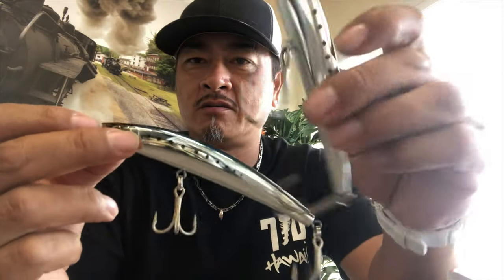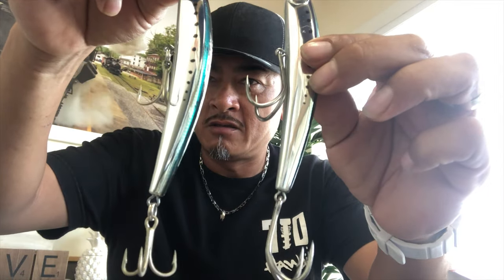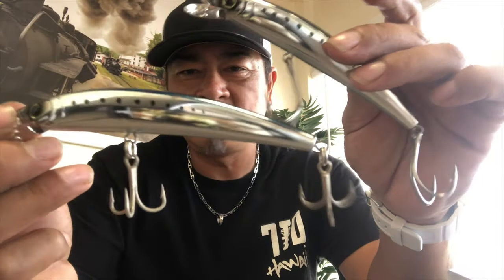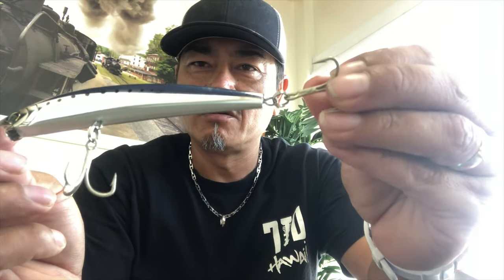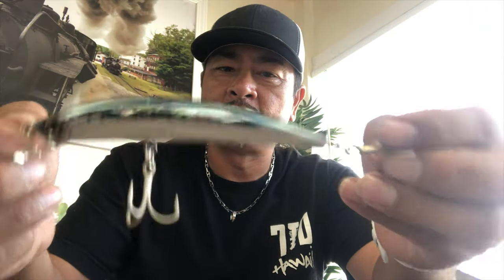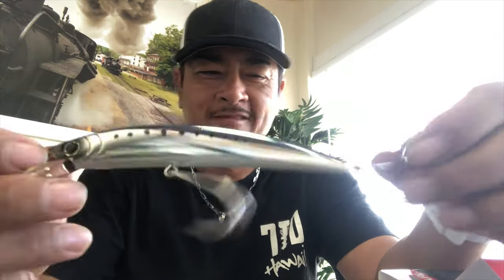I gotta do this one now to match this. But you can see the difference already on the dynamics of why we upgrade the hooks. So this, no problem. This will work. But if you look real good, this is a small little hook. This is something you would use for like a papillo. You know, if it was just a single one, like you would use this with a curly tail or something, a grub. But now that we upgraded to this, watch out. All right, let's get it.